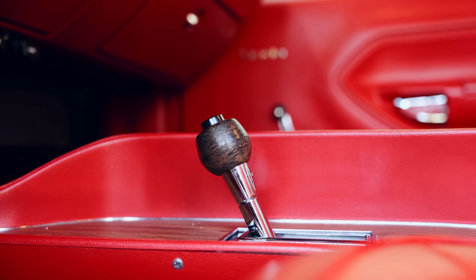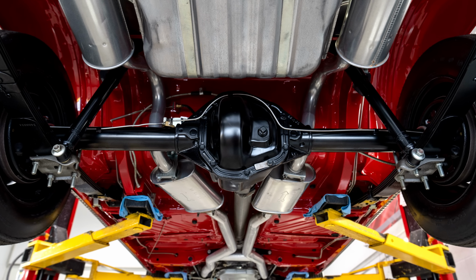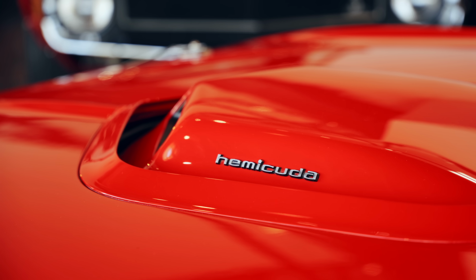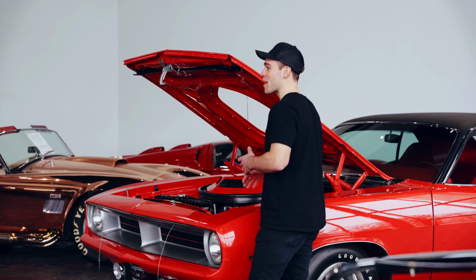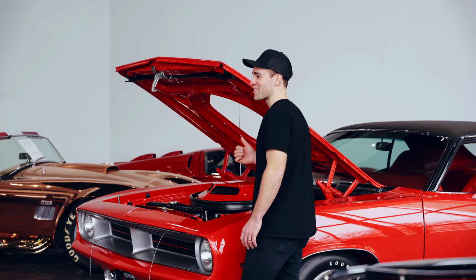Right around half of these cars were automatics, with the A727 TorqueFlite auto transmission, and this car has the 9 3/4 Dana rear end. Again, all factory, all numbers matching. That's what makes this car so special: your numbers matching engine, drivetrain, and body panels, and it being a factory red car with the chrome luggage rack.